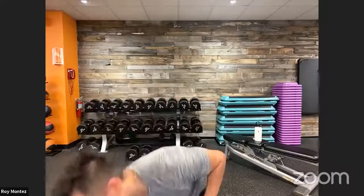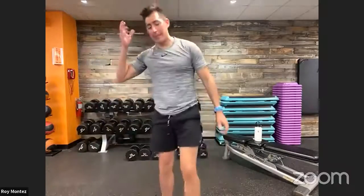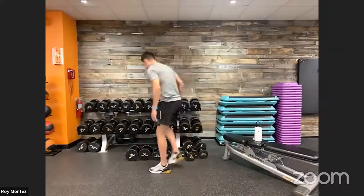And last but not least, core twists and ab cycles. 20 seconds on each of those is gonna round us out. All right, team, 10 seconds on the clock here. Let's get ready mentally. Grabbing our weight here, staggered stance.